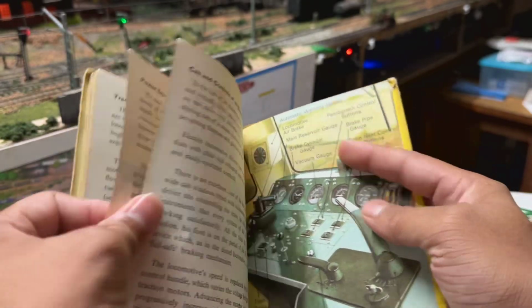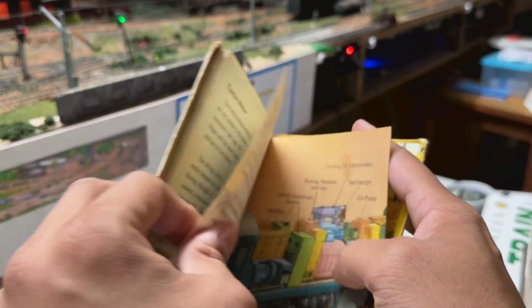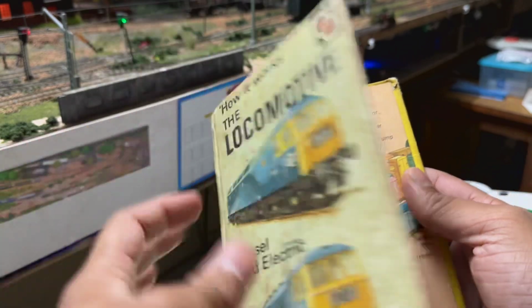It's a really pretty book, but it's out of print, so you need to search for it.